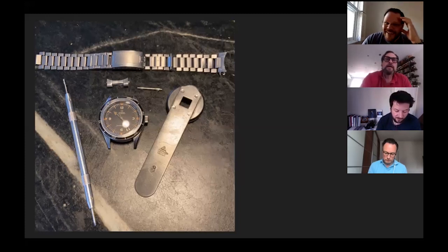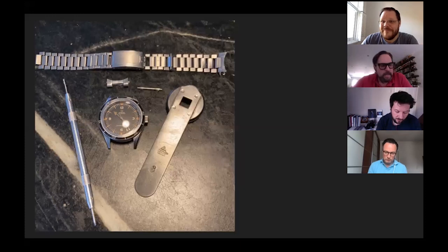And turns out this guy, Pierre, was the authorized Omega service center since the mid-60s. He and I became very close friends for the next 20-plus years, because any good collector knows, if you don't have a good watchmaker behind you, you're not going to go anywhere quick. You're not going to be successful. And Pierre was great. I haven't talked to him in about 8 months, but he's getting kind of old now.